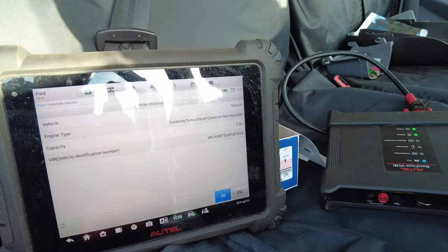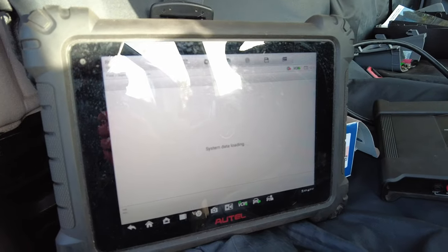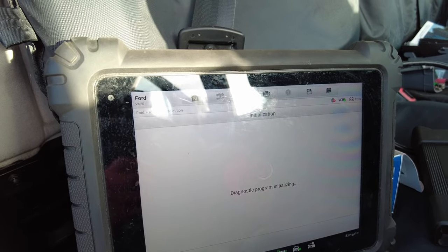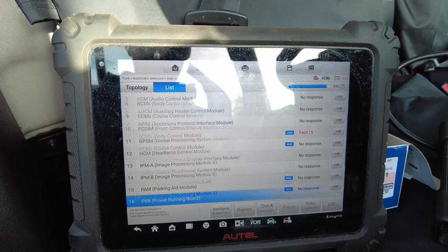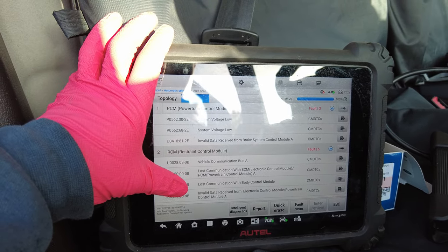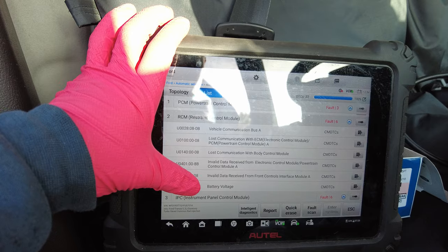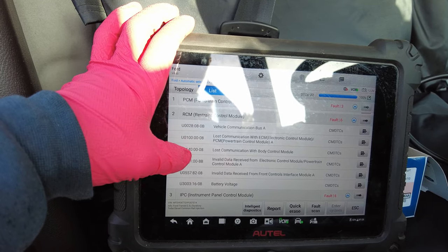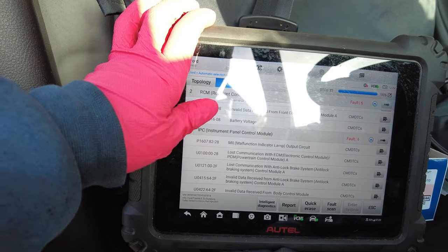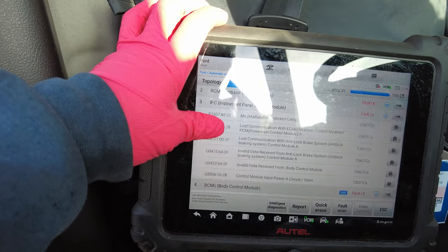All right, so this is the first thing that we're going to do. We're obviously going to scan it to check what that fault is about, because it's just coming up with immobiliser malfunction on the dash. So we're going to be checking control modules, to see if they are working okay or not. Okay, so we can see voltage low here, vehicle communication bus A, lost power communication ECM, body control module. So it's basically lost all of the control modules.